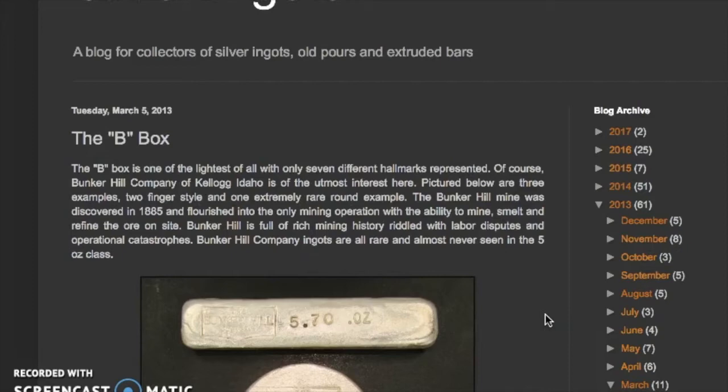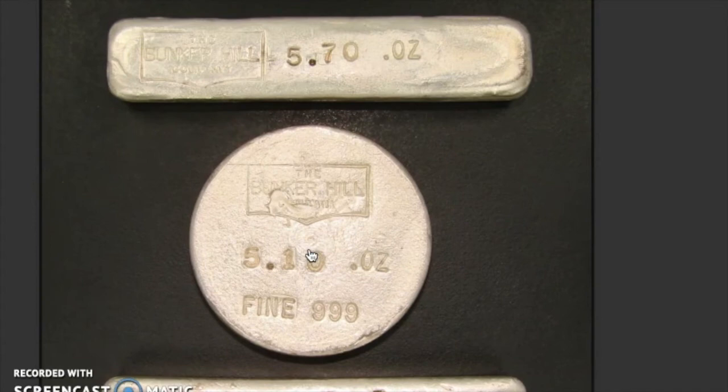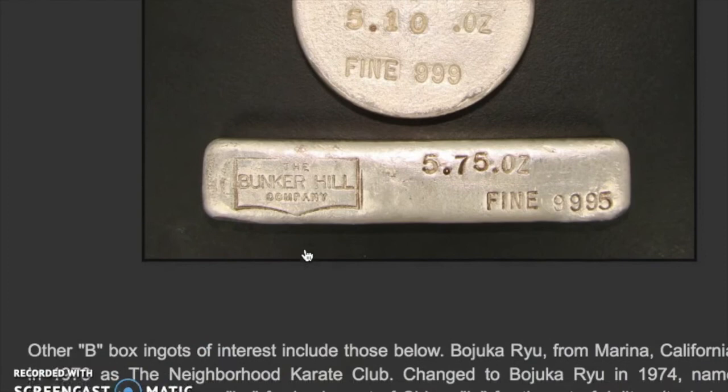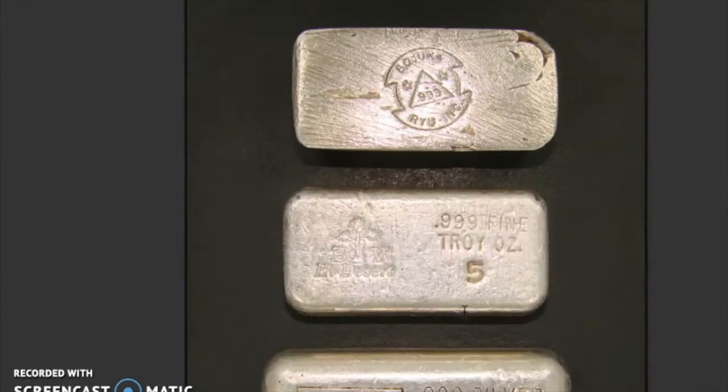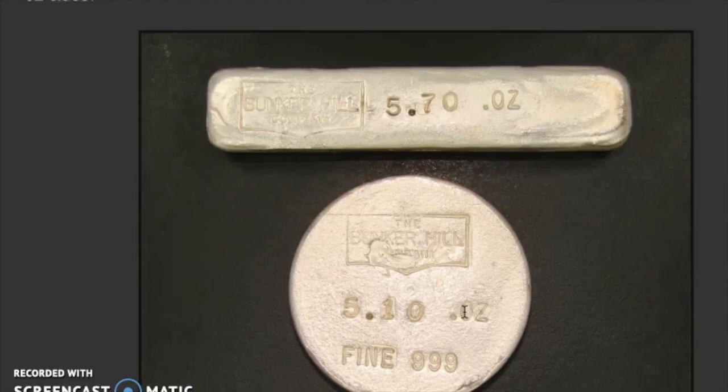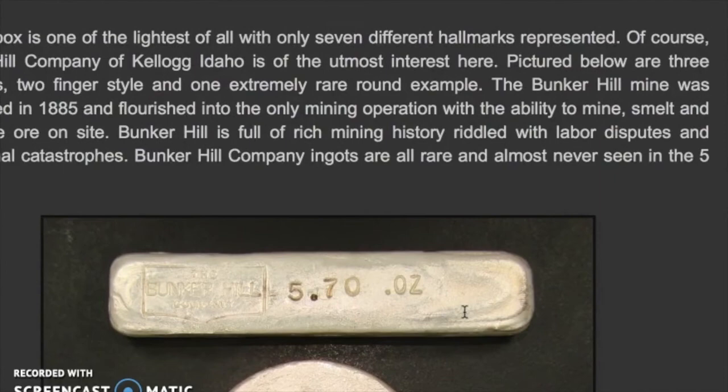So he's categorized these by alphabet, and apparently there are not as many companies starting with B. Here is a name that many of you will know, the Bunker Hill Company. Just reading a little bit, other B ingots of interest include Bajuco Ryu from Marina, California. And this and the Bunker Hill. Okay, I'm not going to stay here forever. Let me go on to the next box, the C box, part one.